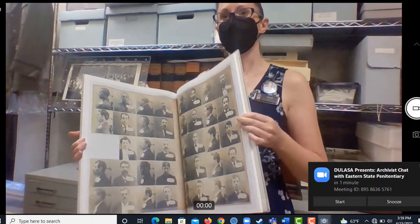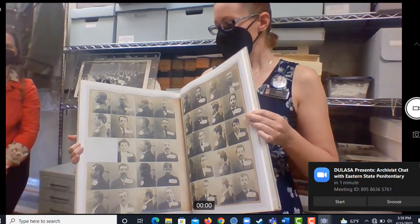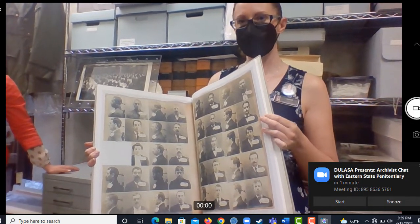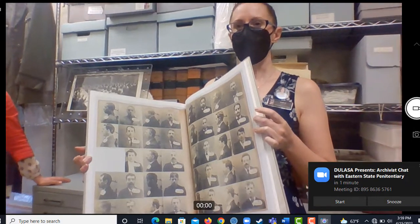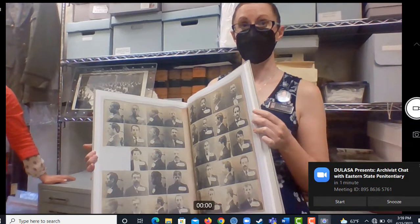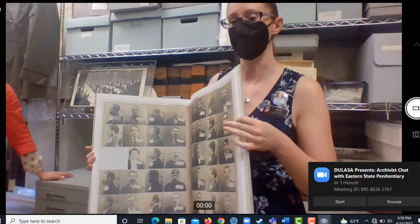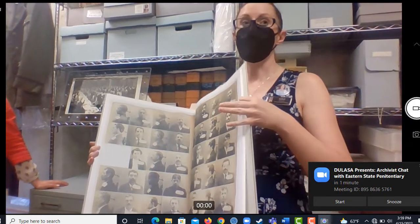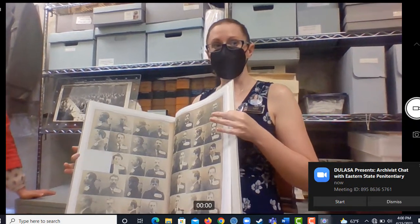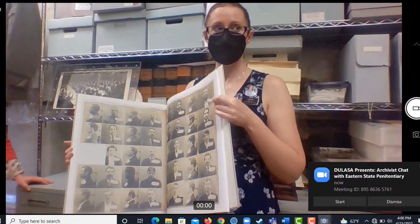Are they all getting their head kept straight by that? That's a great question. So when we took these to the conservation center, they told us that this style of photography did not require you to be super still. I'm not a photography person, I don't really know all the terms. So like the very old photos, you had to be perfectly still or it would get blurry. They said with this technology that they were using at this time, you didn't really need it.